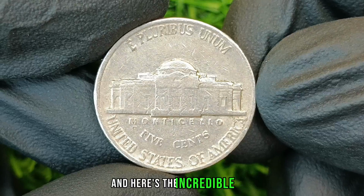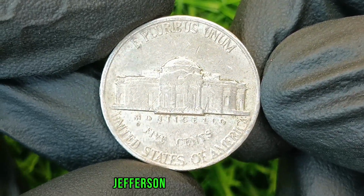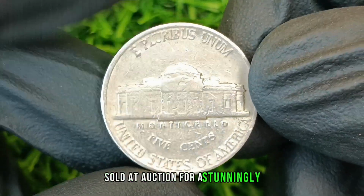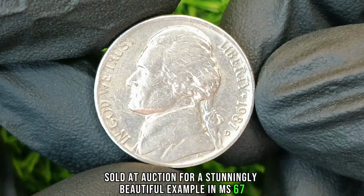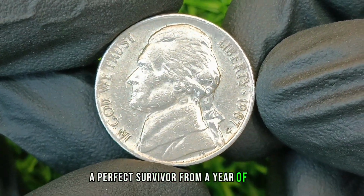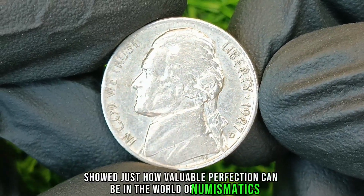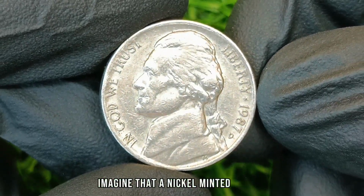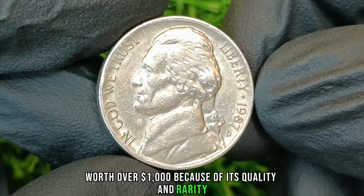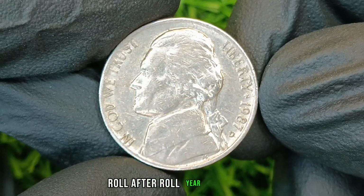And here's the incredible part, the highest price ever recorded for a 1987 D Jefferson Nickel was $1,320, sold at auction for a stunningly beautiful example in MS67 full steps condition. That single coin, a perfect survivor from a year of mass production, showed just how valuable perfection can be in the world of numismatics. Imagine that, a nickel minted in 1987, worth over $1,000 because of its quality and rarity. That's the kind of discovery that keeps collectors searching, roll after roll, year after year.